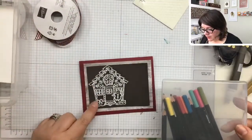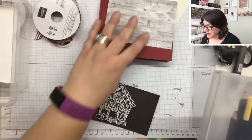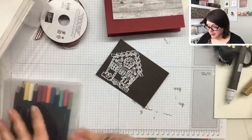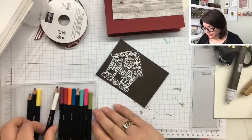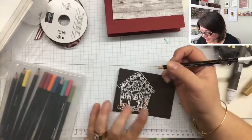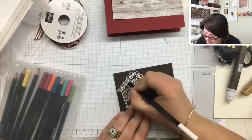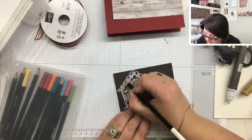So I did white emboss already ahead of time because I figured I've got a lot of color to do, and that's gonna take a long time and people get bored. Okay, so let's start off with some white snow on top, on the roof. So see how that comes out? It's kind of neat.